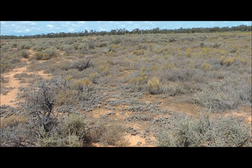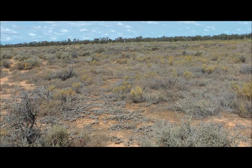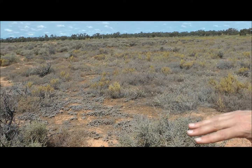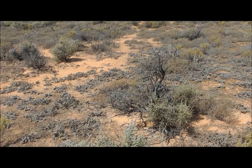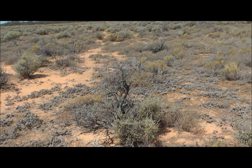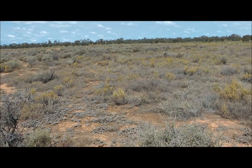So here we're in the transition between the black bluebush country and the poverty bush country, the paler coloured stuff. And the black bluebush can't tolerate standing water for very long, so in this part of the country it's had water on it long enough for most of the plants to be killed, and they've been replaced by these poverty bushes, the sclerolinas.